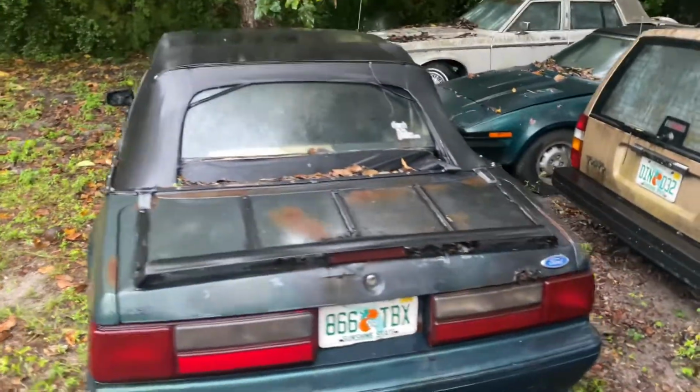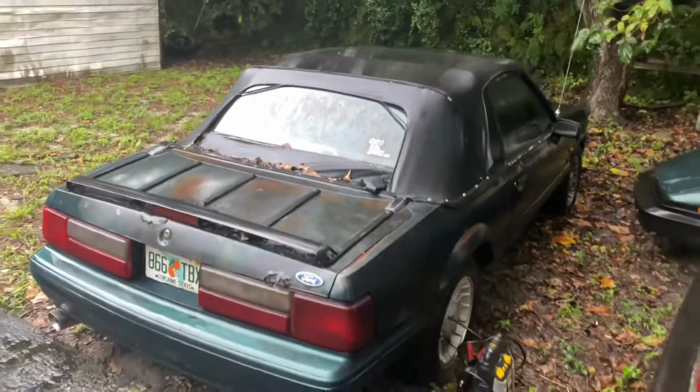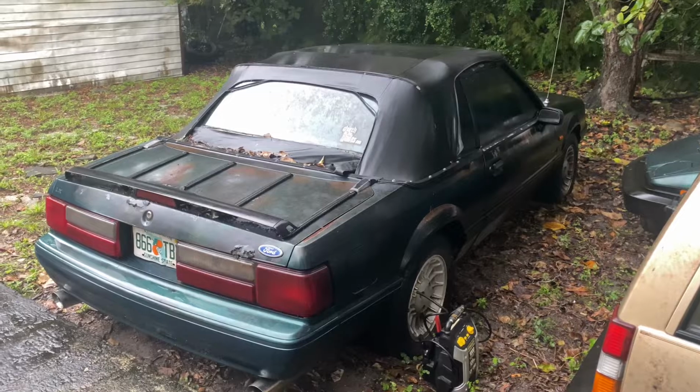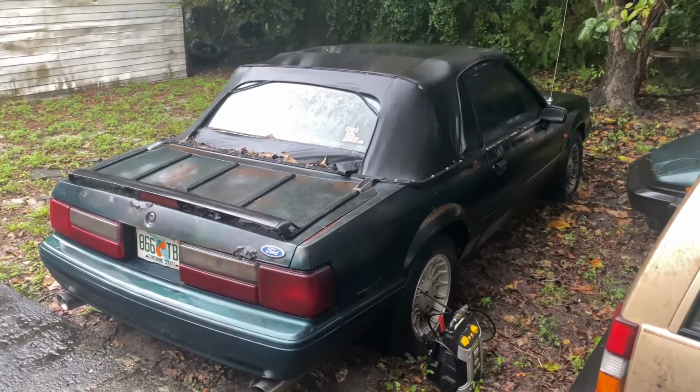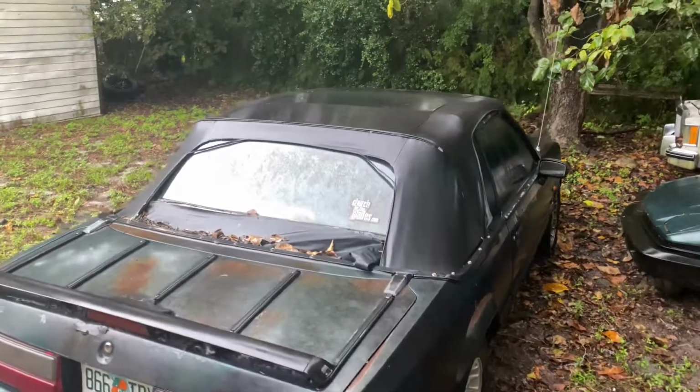I'm recording it for YouTube. Before and after thing? Yeah, document it. I'm gonna put the white top back on it. The Ford in the house.